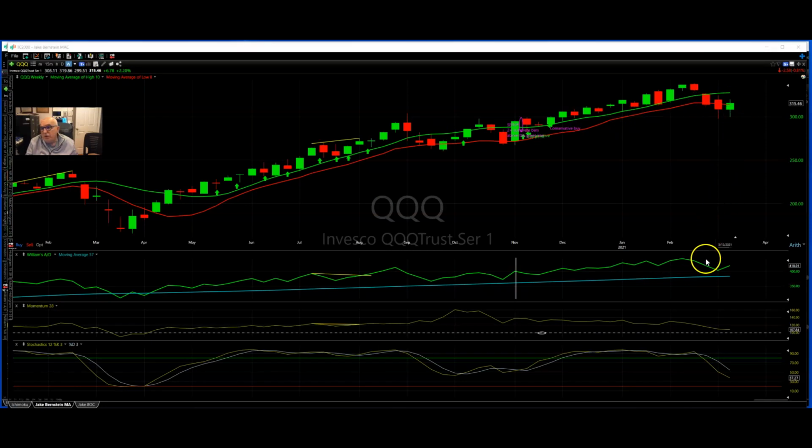We don't have a sell signal. We still have the accumulation distribution line above the average, and we don't have a sell signal. We don't have a setup of two complete bars below here, and we still have this above the average. So there's no sell signal here.